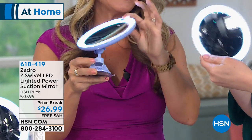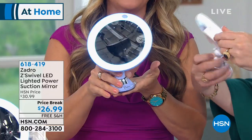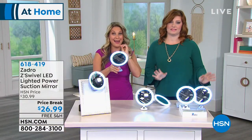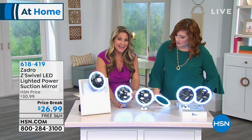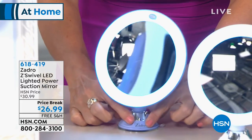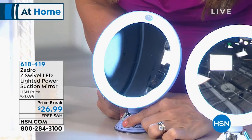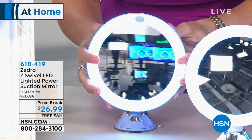Now, I love this because a lot of people will say to me, well, what do you mean suction cup? You think about a suction cup and maybe you have something like that. It always falls off the wall, right? I'm just going to say it. Not anymore. Because what they have done here is, take a look, they've actually mastered this. Right in the base of this, you have your little finger grooves here. All you're going to do is press and lock, and it actually locks that right into place.